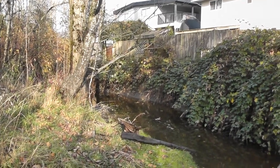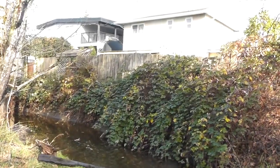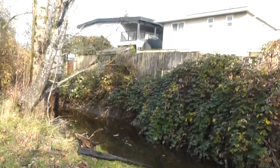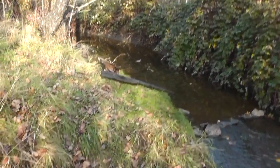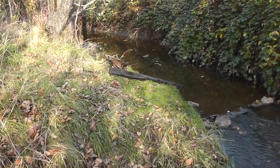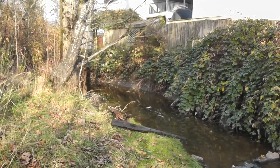So speaking of pollution in the creek, it is right beside a residential area, which has quite a bit of runoff. So a lot of their, like, them washing cars, watering their lawns, putting out fertilizer, things like that will run into the creek and create a lot of pollution.